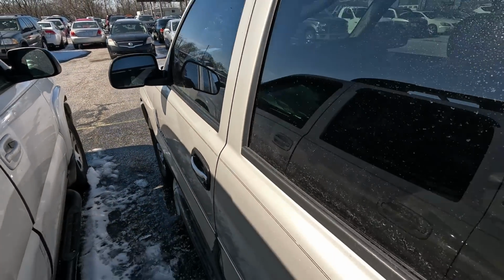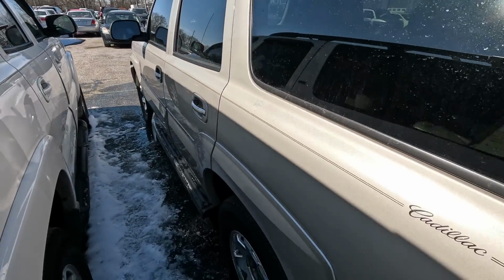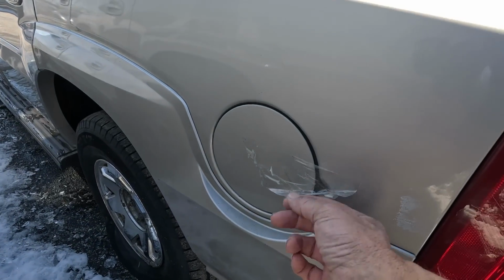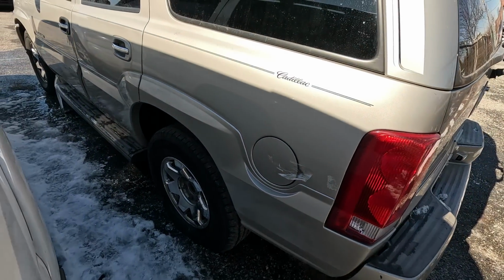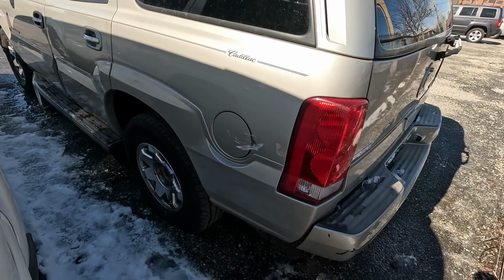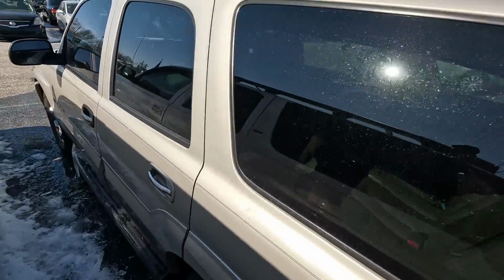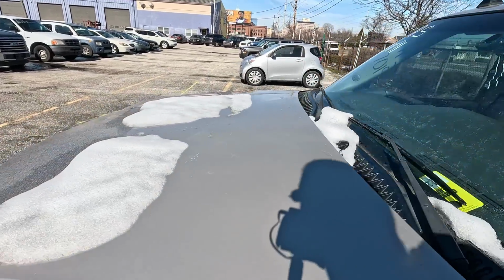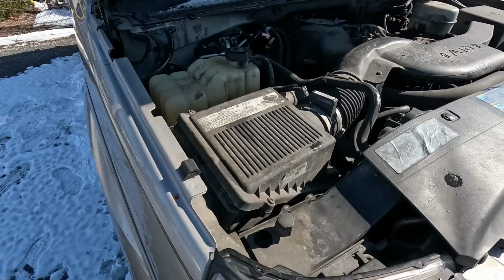This is tax time, and somebody would buy this all cleaned up. Look, it has tape. This doesn't work either. Man, missing center caps. It's a little pathetic, really. It's a shame somebody let their Cadillac get in this shape. Let's pop the hood real quick.